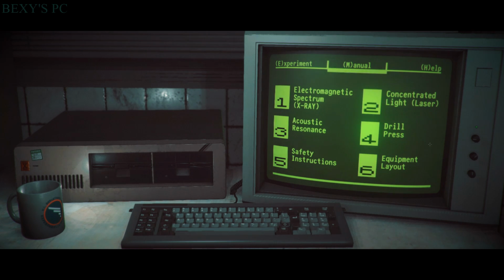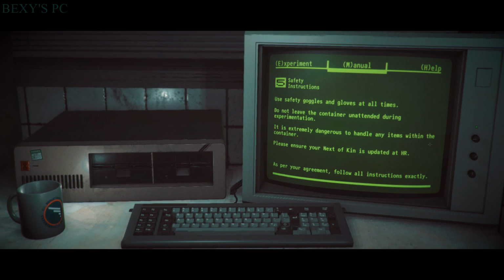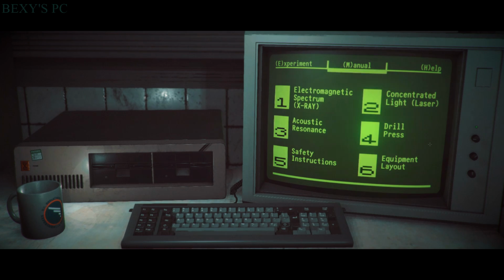It's normal to be in drill insertion. Doesn't sound very pleasant. Safety instructions: use safety goggles and gloves at all times. Do not leave the container unattended during experimentation. It is extremely dangerous to handle any items within the container. Please ensure your next of kin is updated at HR. Well, that's lovely, isn't it? Let's just make sure your next of kin's updated. Is this not dangerous or anything, is it? Maybe? As per your agreement, follow instructions clearly.